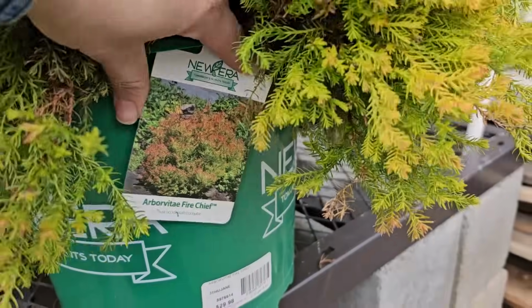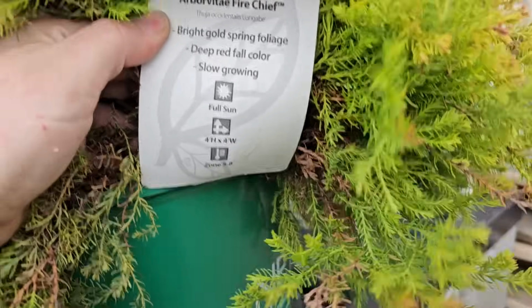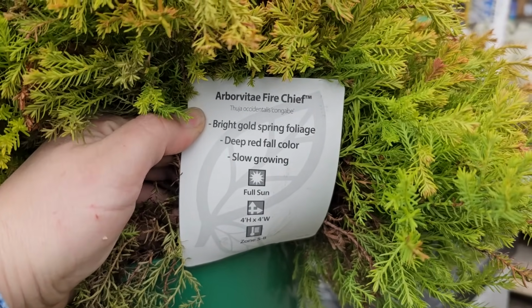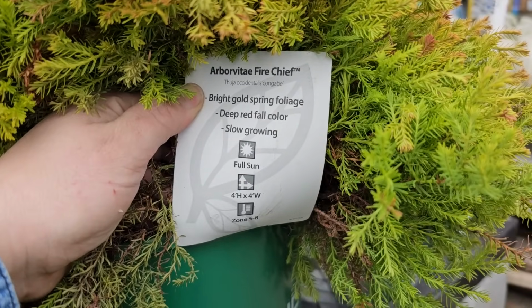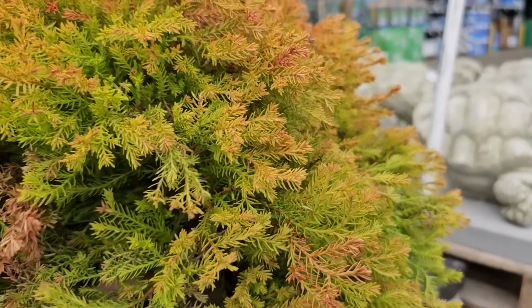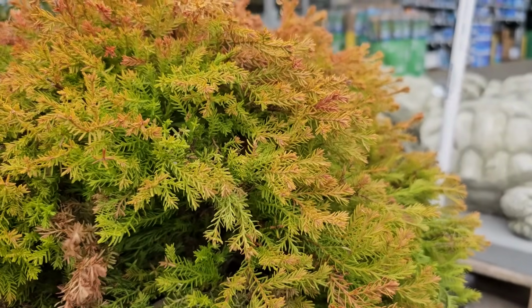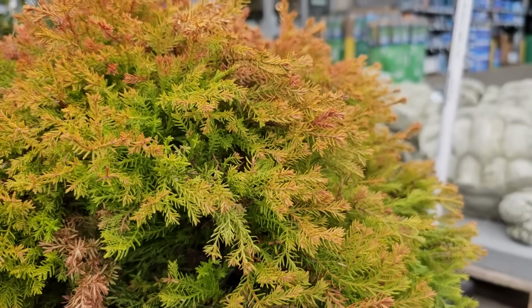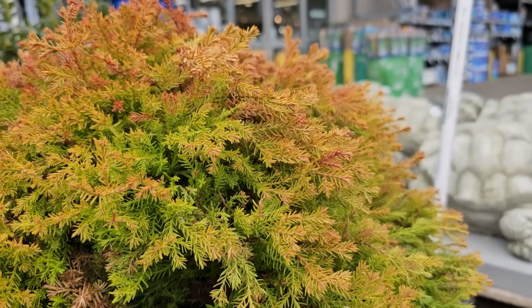Arborvitae Fire Chief, and it has bright gold spring foliage, deep red fall color. It's slow growing. It likes full sun, and it gets to be 4x4, hardy in zones 5 through 8. Look at that coloring. Stunning. So these are 2.33 gallons for $29.98.